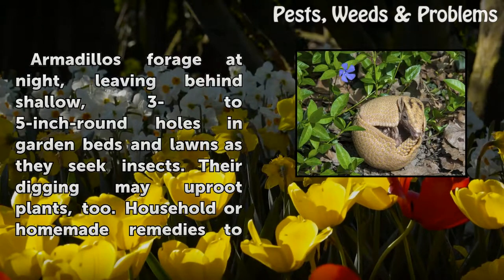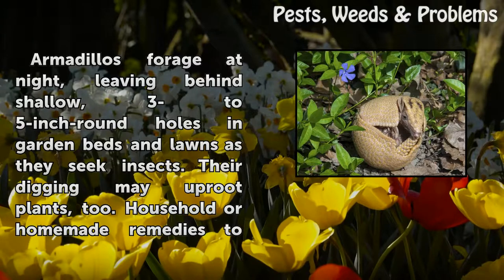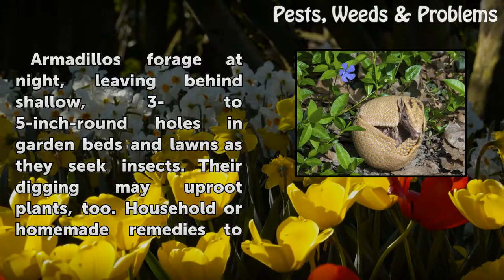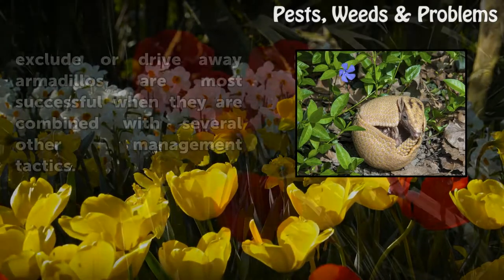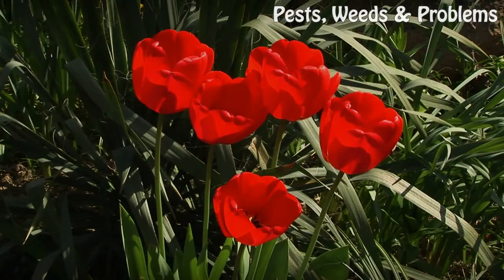Armadillos forage at night, leaving behind shallow, 3 to 5 inch round holes in garden beds and lawns as they seek insects. Their digging may uproot plants, too. Household or homemade remedies to exclude or drive away armadillos are most successful when they are combined with several other management tactics.